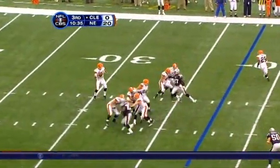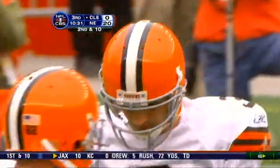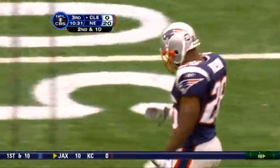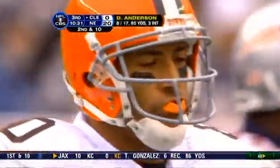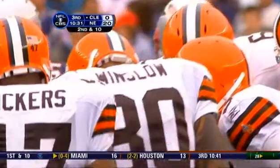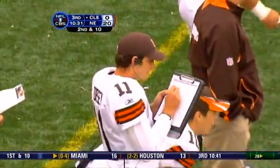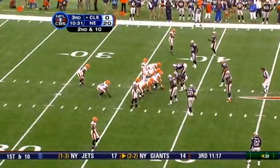Play fake. Anderson with time. Running out of time now and throws it away. What he ran out of was an open receiver. 2 guys were running with Kellen Winslow, and 2 guys were downfield with Braylon Edwards. Again, things are hard to come by against this Patriots defense. They don't give you any help. 2nd and 10.